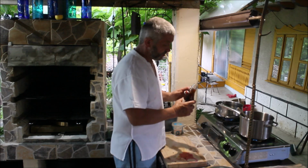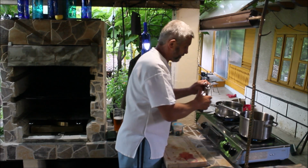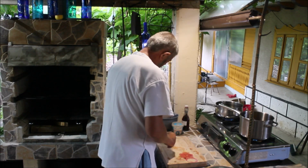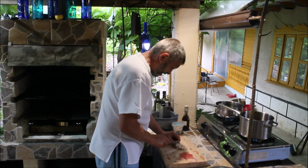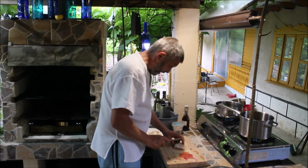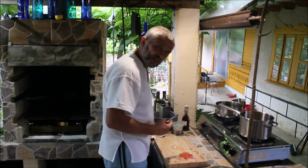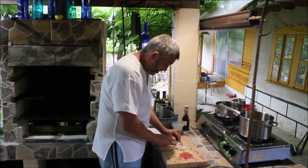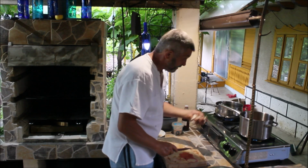Glug of the red wine vinegar to stop it turning brown. And now the chicken. Just into little chunks, however you want to do it really. Don't overboil it or it'll go into shreds. If you just bring it up to the boil, season it, and then it's basically done.